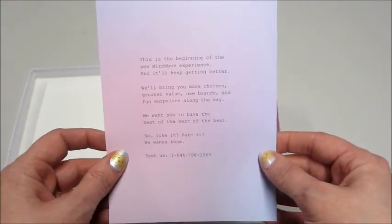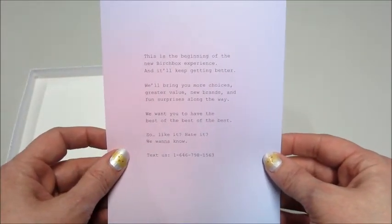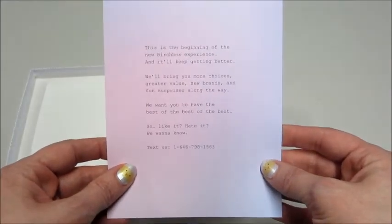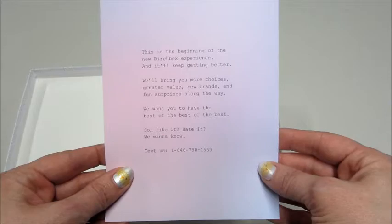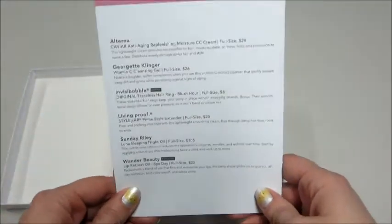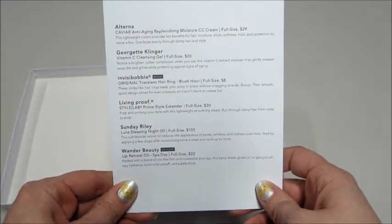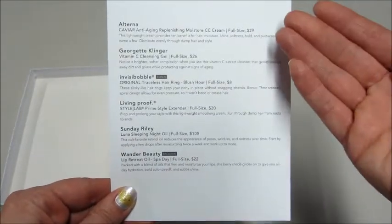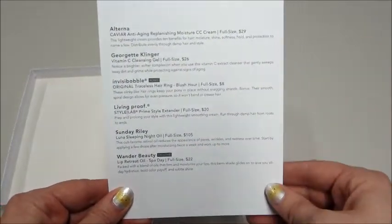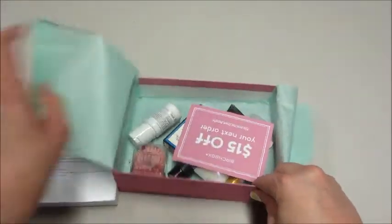There's a little letter on top that says beginning of a new Birchbox experience, and it's going to keep getting better. So there's going to be more choices, greater value, new brands, and fun surprises. And here's a list of the items I got. Looks like I got 6 instead of 5, so that's cool. Gives you the full-size values and more information about the products. I like that they include that. So let's take a look.